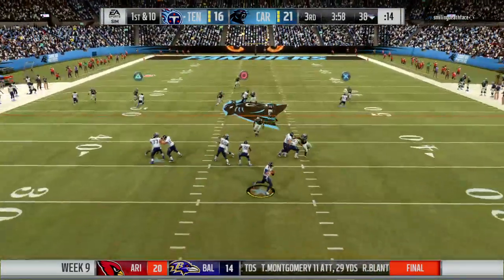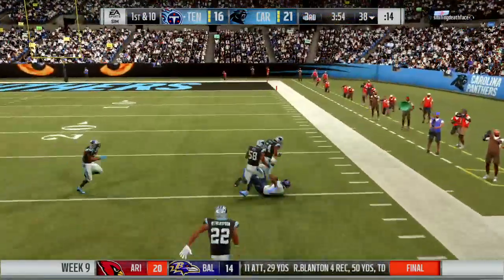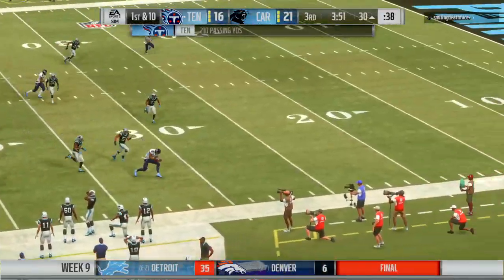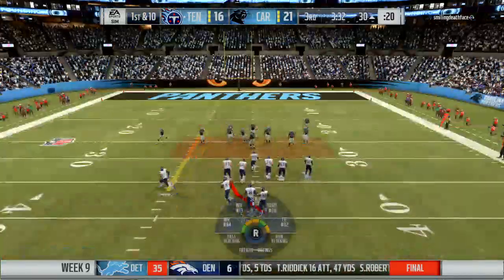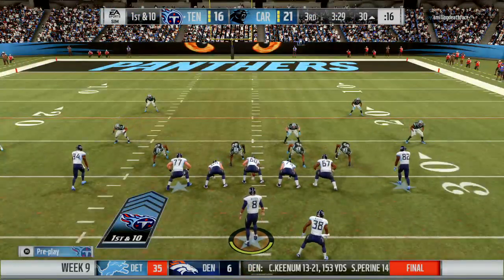Play action now. Mariota rolling to his right. And that's caught inside the 35. A gain of 32 that time. In our pregame meeting, all they talked about was keeping him hemmed in and wanting him to make his throws from the pocket because they knew he was pretty dangerous if he got outside, and he just showed it right there. Pretty good arm, too.